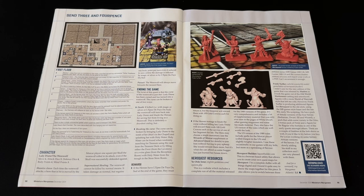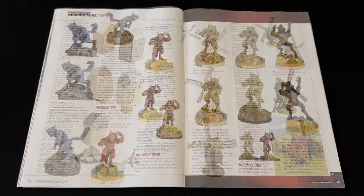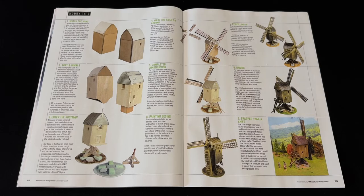viewers, although I should mention there is a painting guide for the werewolves using the Army Painter Fanatic War Paints range. There are 4 different colour schemes and the techniques are nice and simple. There's also an article on scratch building a windmill if you want your werewolves to terrify some poor millers. Additionally, 2 adverts caught my eye.